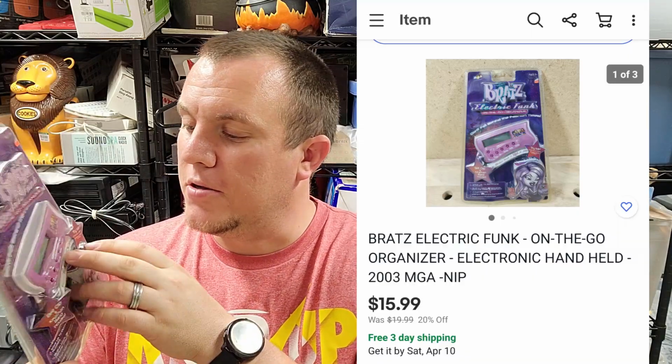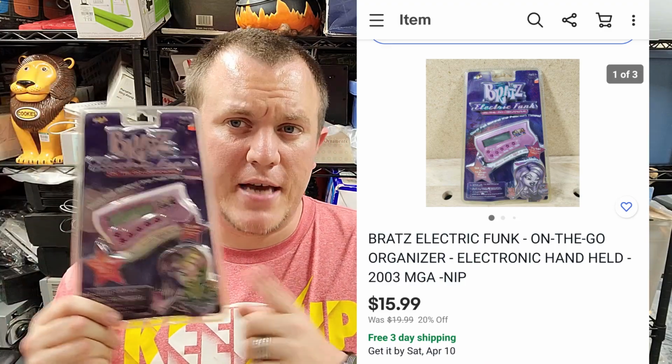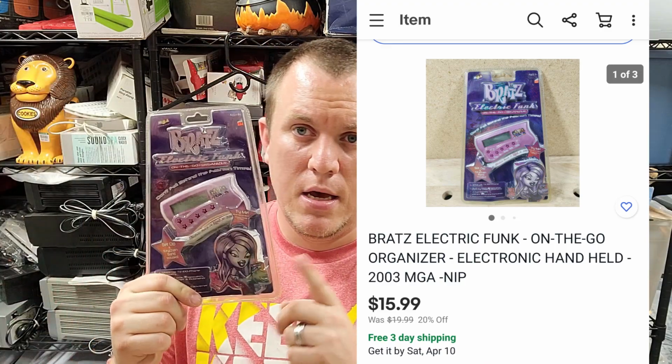So, a Bratz Electric Funk, little on-the-go organizer. So I guess like a little palm thing here, like those little palm pads or whatever they are. But this is for kids. This one I paid $2. Got a bunch of these little Bratz organizers and different stuff that are sealed. That one sold for like 13 or 14 shipped. We'll make some money, but not too great.